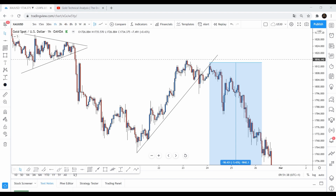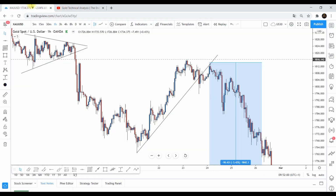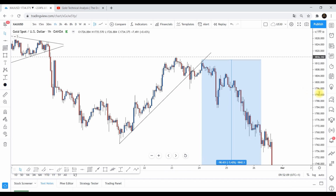So let's start the analysis by recapping what happened this week on gold. If you go back to the previous week's video, you can see that I forecasted that the price would follow this ascending trend line, forming a bullish market structure by creating higher highs and higher lows until it reaches the 1820, 1824 area. If you go back to the original chart, you can see that the price did follow the ascending trend line. It did create higher highs and higher lows, but it didn't reach the 1820 area.